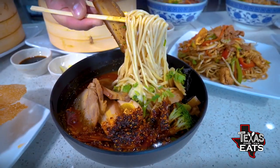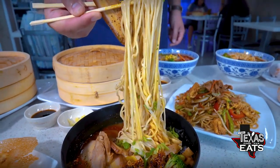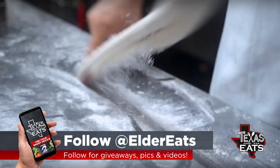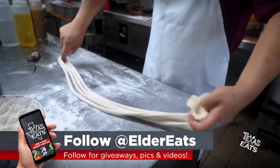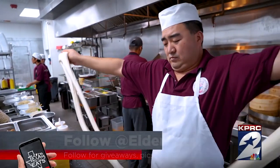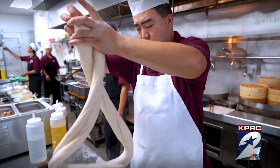These recipes originated from northern China. This style of making noodles, especially the hand-pulled noodles, goes back thousands of years in Chinese history. It's a tradition that very few people nowadays know how to do. So when we started this restaurant with the recipes, we wanted to keep this tradition alive.